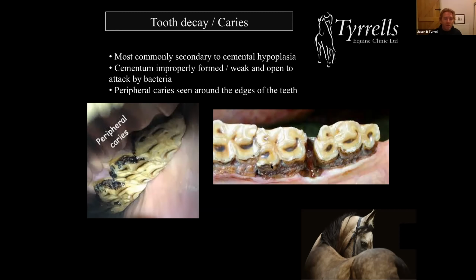In peripheral caries, the cementum which forms the outside of the tooth is weak, improperly formed, and this is a developmental problem. So you'll have 5 horses in a barn, and one will have this, and the rest won't. And so this side of the tooth is porous. Bacteria can get in there. Mucus can make a kind of biological soup sticking on the side of this tooth, and eat away the side of the tooth, and therefore it becomes rough. And this is the case we saw with the diastema earlier. It becomes rough, so food collects here, and then it causes gum disease and pressure ulceration.